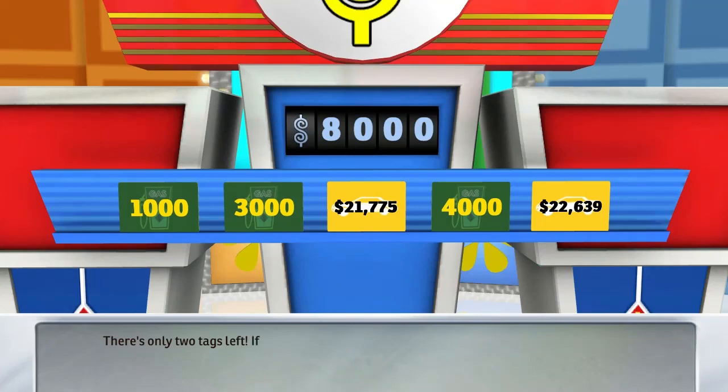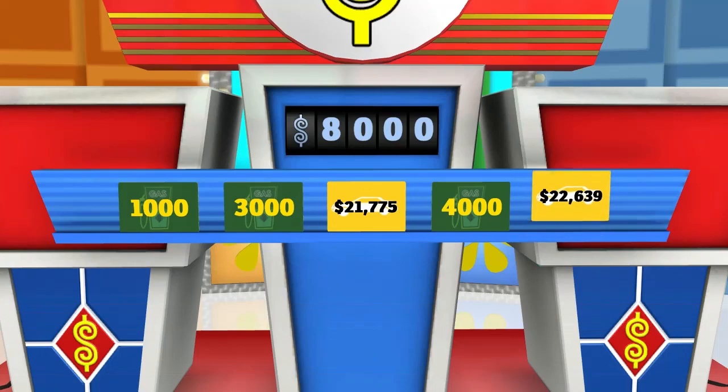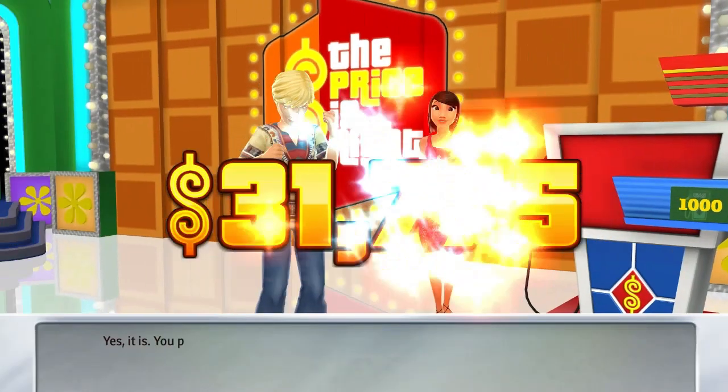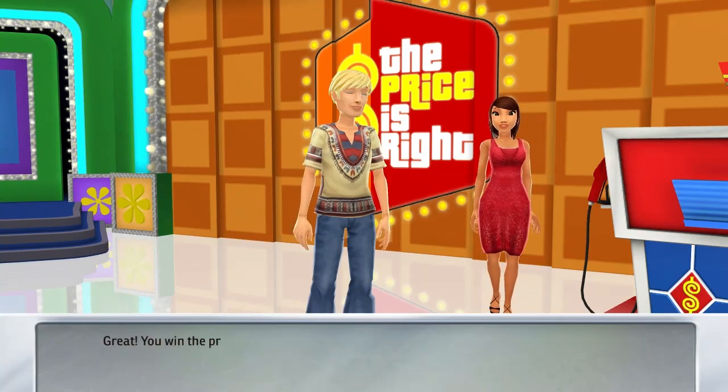There's only two tags left. If you pick the last remaining wrong tag, you win the prize and $10,000. The last incorrect tag. Great, you win the prize plus $10,000.